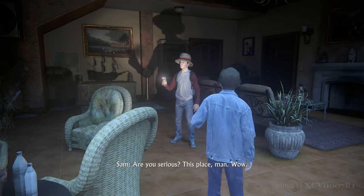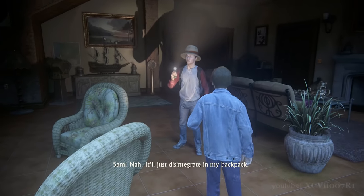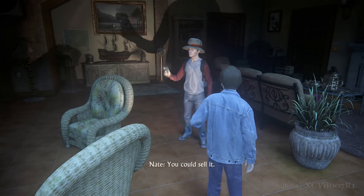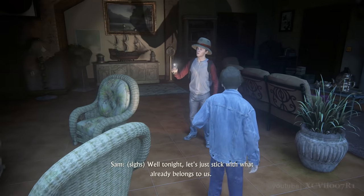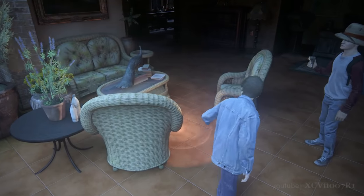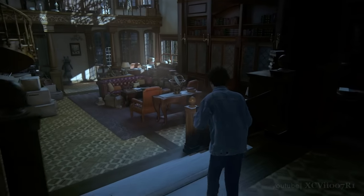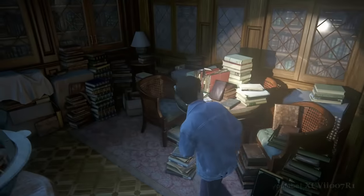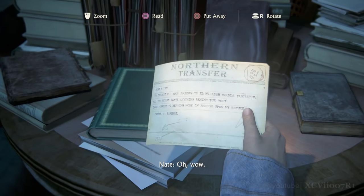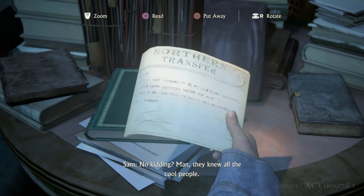This place, man. Wow. Want to take it with you? Nah. It'll just disintegrate in my backpack. You could sell it. Then you wouldn't need to take that job. Well, tonight, let's just stick with what already belongs to us. Oh, wow. They knew Amelia Earhart. No kidding. Man, they knew all the cool people.